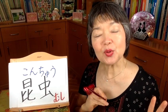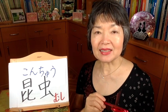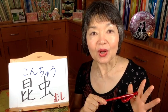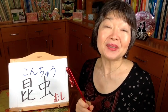But 昆虫, can you imagine some very rare, very strange insect? Maybe someone is collecting them. And in that case, when they're talking about some very rare insect, they can use 1頭、2頭、3頭 because this is a very valuable and very rare insect. Only in that case, they can use 1頭、2頭、3頭. But we usually say 1匹、2匹、3匹 for all kinds of bugs.